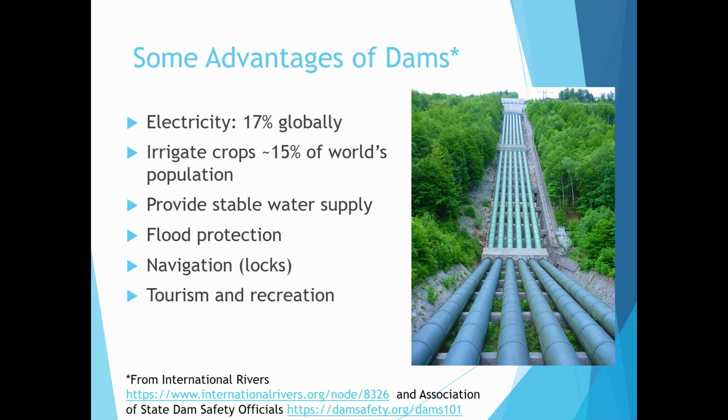Okay, so some advantages of dams. They're really good at providing electricity. So within each dam, most dams have a hydroelectric system within them, and that allows us to harness energy, which we convert to electricity as the water flows through the dam downhill. So dams supply about 17% of electricity around the globe.